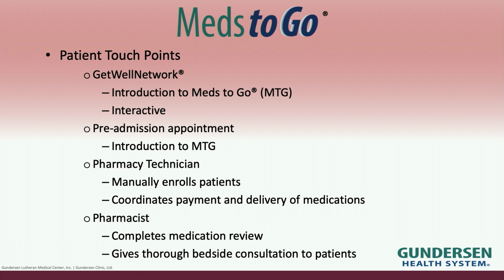First of all, we, of course, use the Get Well network, and this is where we introduce patients to the service, give them information about it, and then it's an interactive tool where the patients can choose to enroll or decline enrollment by interacting with the Get Well network platform. We also reach patients at their pre-admission appointment, so if they have planned surgeries, say for example, a total joint replacement surgery, at their pre-admission appointment, they're introduced to the service. At that point, they can decide if they'd like to enroll.